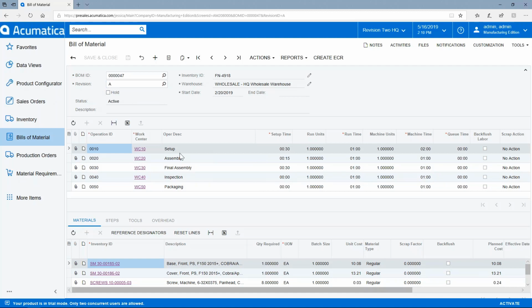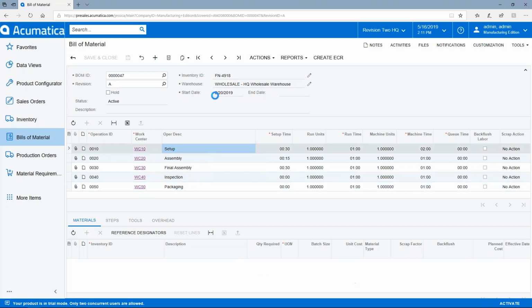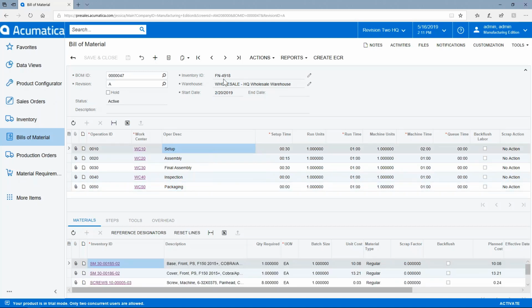Now, down in the middle, this is where we set up the different operations and the routings that are going to be involved in creating this finished good. So here we have to go through setup, assembly, a final assembly, an inspection, and finally a packaging operation in order to complete this finished good.